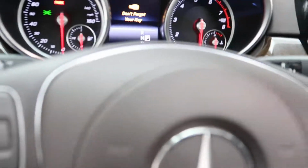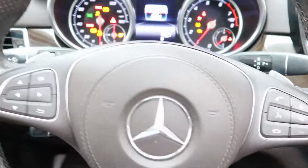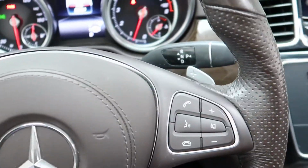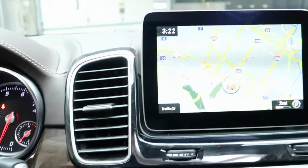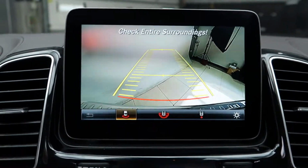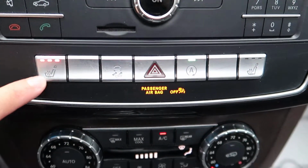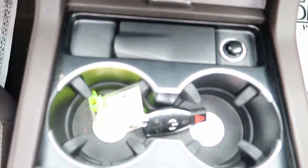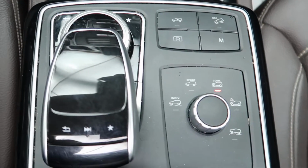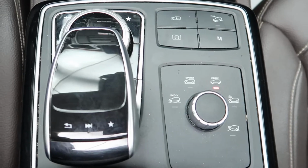Hopping in, we've got our steering wheel controls with Bluetooth capabilities, a push start ignition, paddle shifters for extra performance, navigation, a rear view backup camera, hard keys for our media display, heated seats, dual climate controls, cup holders, dynamic selects for different driving patterns, touchpad and wheel for our infotainment center.